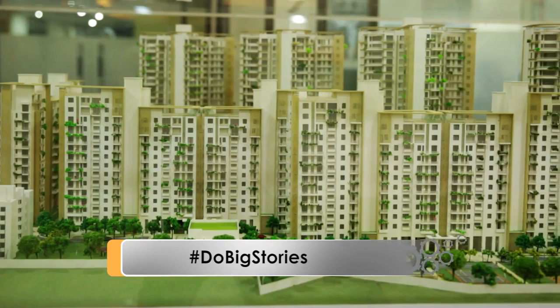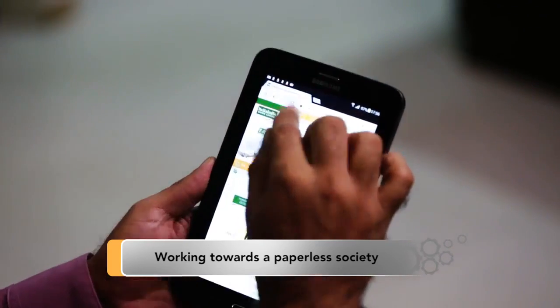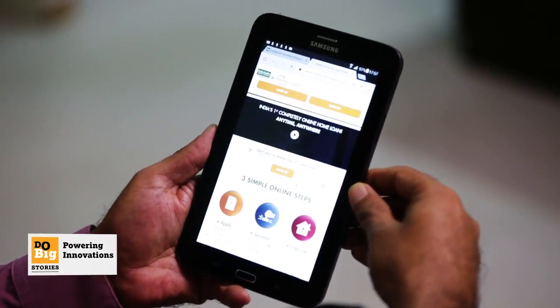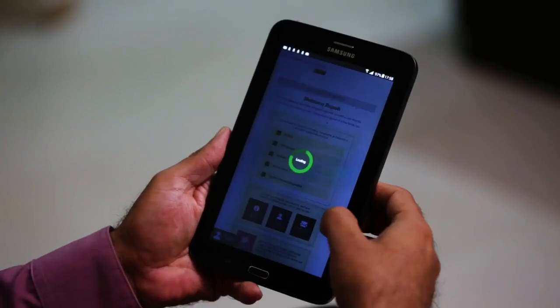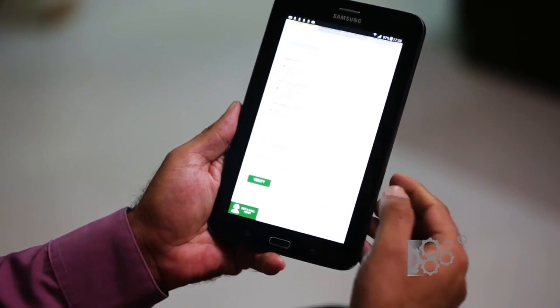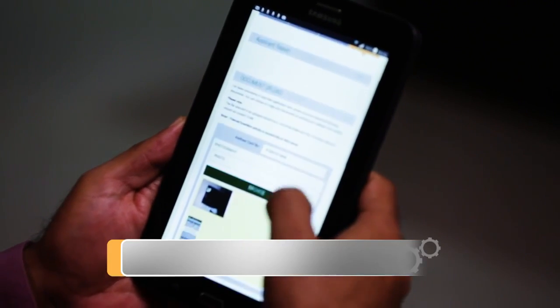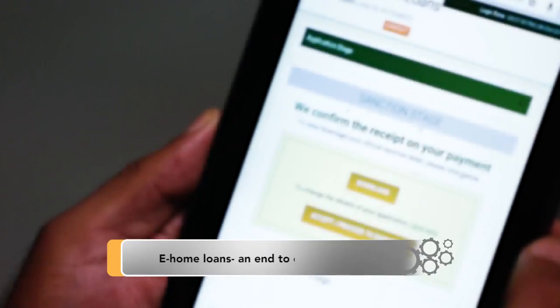Earlier, there was a lot of hassles. I mean, the documentation and everything, it took a lot of time. Now, customer can do everything sitting at their home and at their own convenient time. Customer today need not think about when is the holiday, what are the working hours. Everything is available at ease at his end. At the same time, my sales force, which used to chase the customers, now they don't need to go and chase the customers to collect the documents. So the productivity, if you see my sales force productivity, it has gone up considerably.